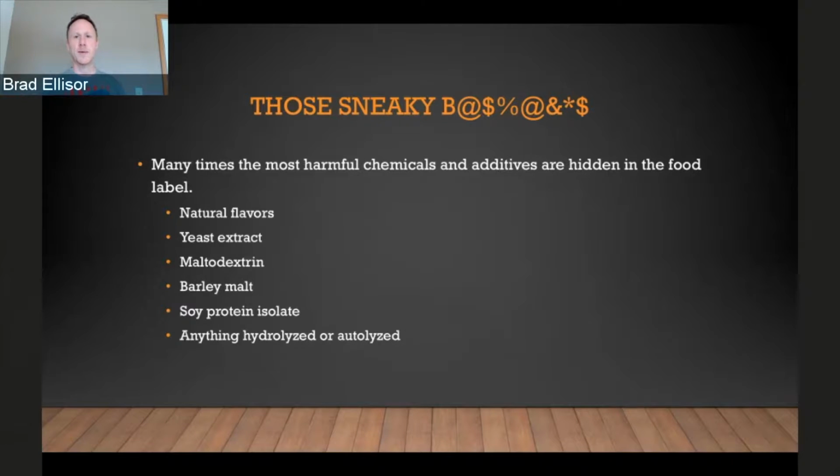So the most common labels we see that indicate brain damaging, nervous system damaging, body damaging additives, excitotoxins, neurotoxins, and these type of food additives and chemicals are natural flavors, right? I mean, that sounds benign. It's natural and it's flavors. Yeast extract, I mentioned that before. Maltodextrin, who the heck knows what that is, right? Barley malt, barley sounds like food. Malt. Soy protein isolate, isn't soy good for you? Isn't protein good for you? What's wrong with that? And then anything that has hydrolyzed or autolyzed in front of it.